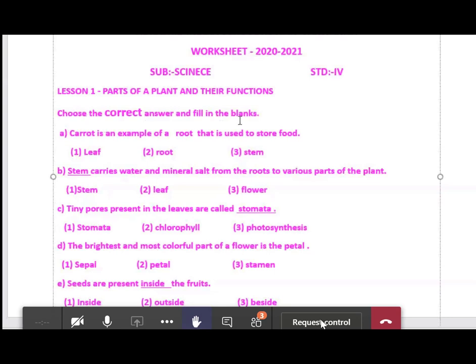I will repeat one more time. A carrot is an example of a root that is used to store food. Stem carries water and mineral salt from the root to various parts of the plant. Tiny pores present in the leaves are called stomata. The brightest and most colorful part of a flower is the petal. Petal, okay, don't say petal. Seeds are present inside the fruits.